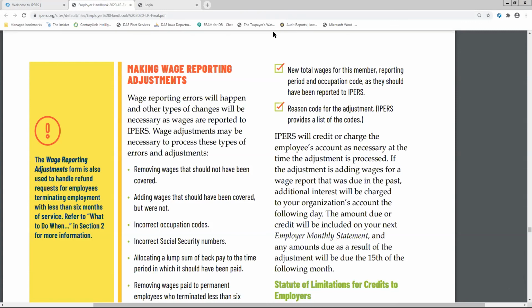We have a question: would substitute authorization be different than substitute license for the code 28? Yes, they need to have that substitute license to be under the occupation code 28. If it's just an authorization, we would just leave them as that occupation 11. So I hope that helps answer the question for you.